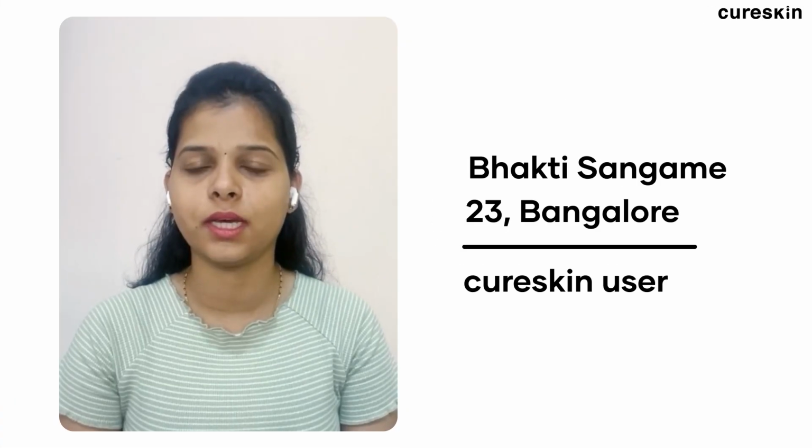Currently I do not have any makeup on my skin, and you can see my skin is glowing and brighter. Hi, my name is Bhakti. I am from Bangalore. I am a software engineer. Basically, my skin type is combination skin. Only the T-zone is oily, and the rest of the skin is dry.